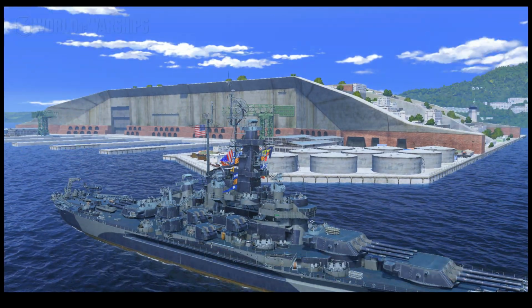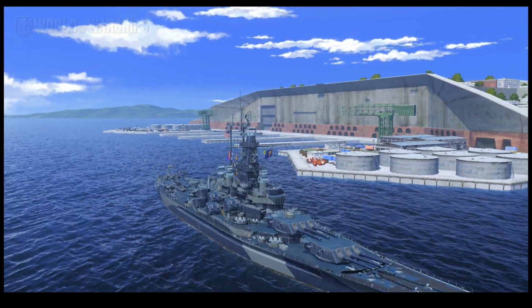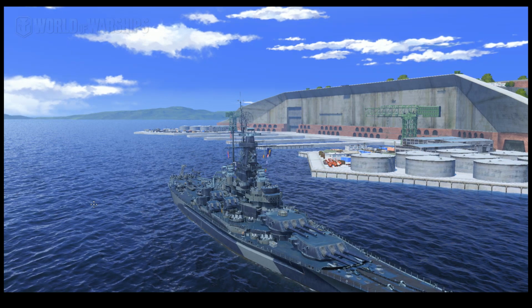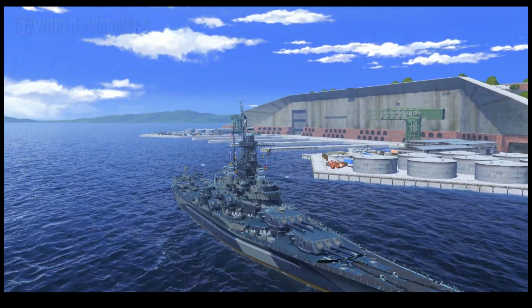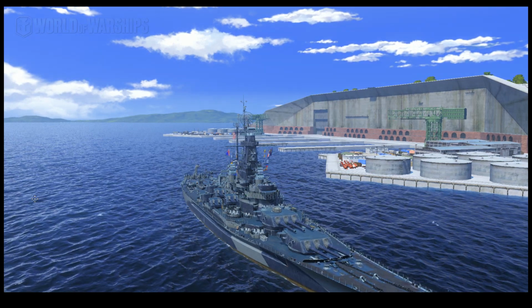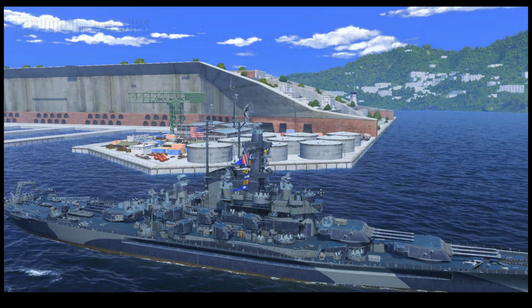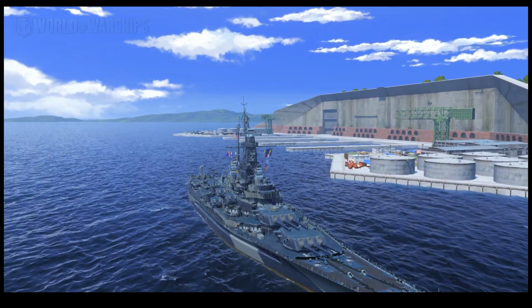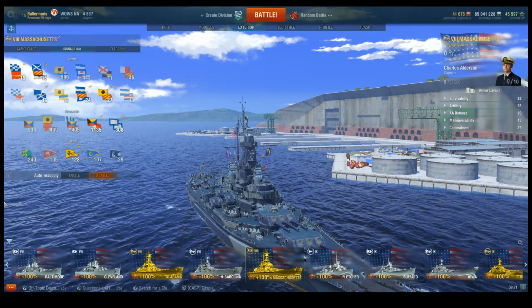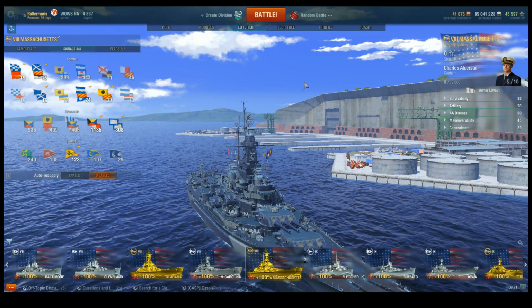If you're wondering about this background, I'm not in the port of New York. To me, it was too busy. I just could not handle all the craziness going on with the July 4th events coming up, and I wanted something a little bit more peaceful. So this is the High School Fleet port, Yokosuka port, where the anime took place. It's fictional, of course, this port facility, but I think it's a nice setting for this ship to appear. But we're going to go ahead and hit the battle.